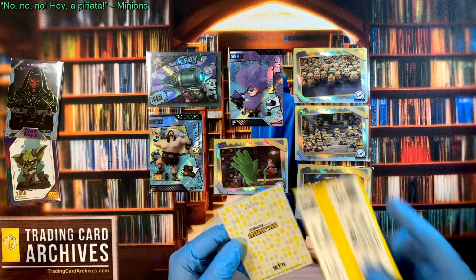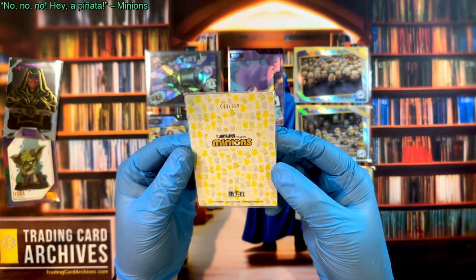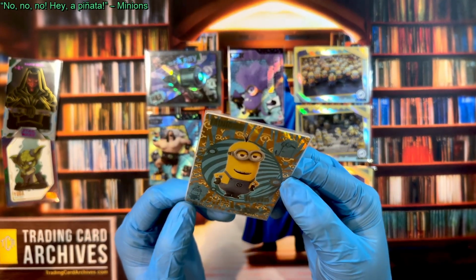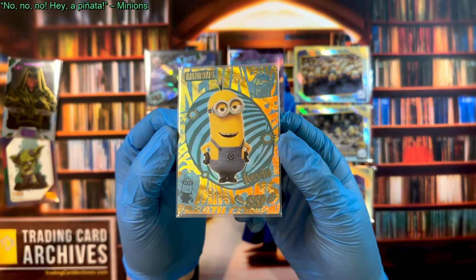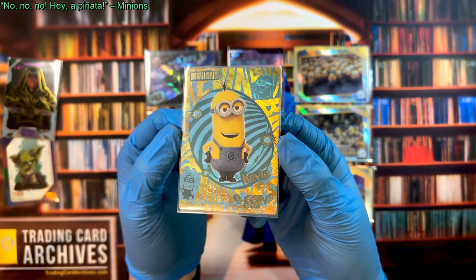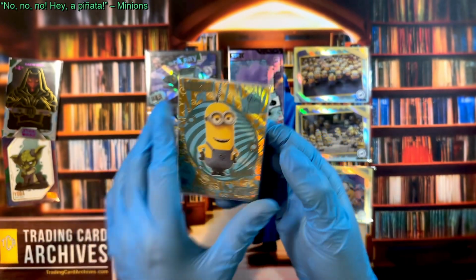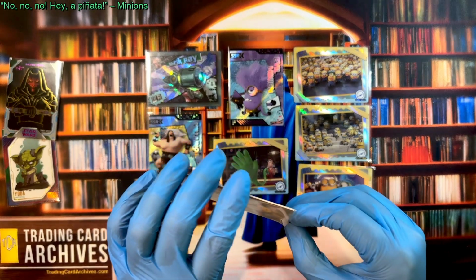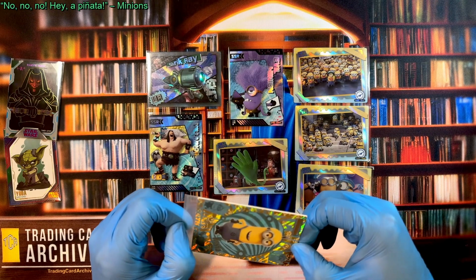Yeah, sorry. Okay, so what is this? Well, it's numbered to 699. That's kind of neat. It's a high number, but still, for this sort of a thing, that's great. That is a Kevin, and it's an SSP, which means it is a super short print card. And let me pull it out of this little sleeve here and see what exactly we're dealing with. Why was it pre-sleeved like that?